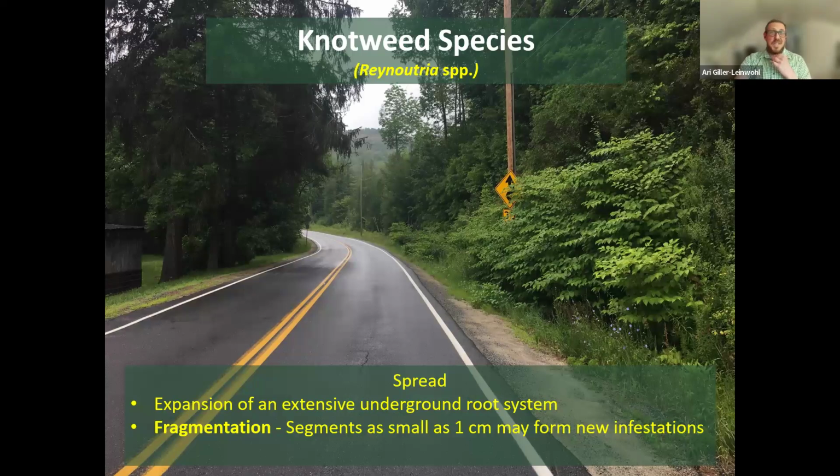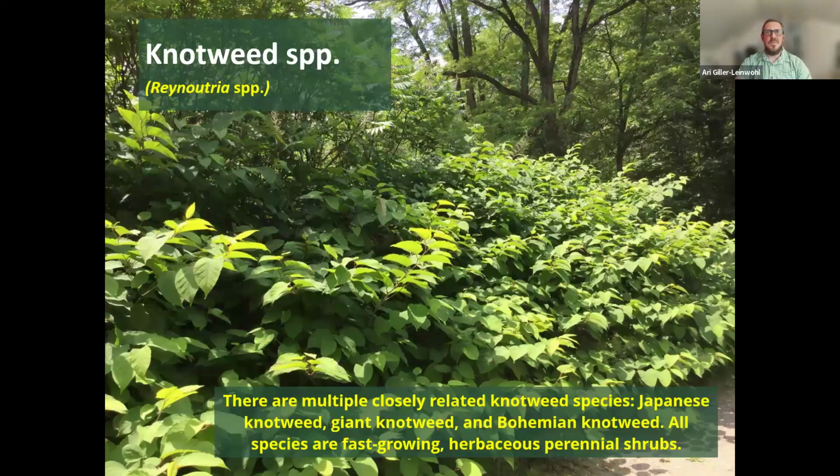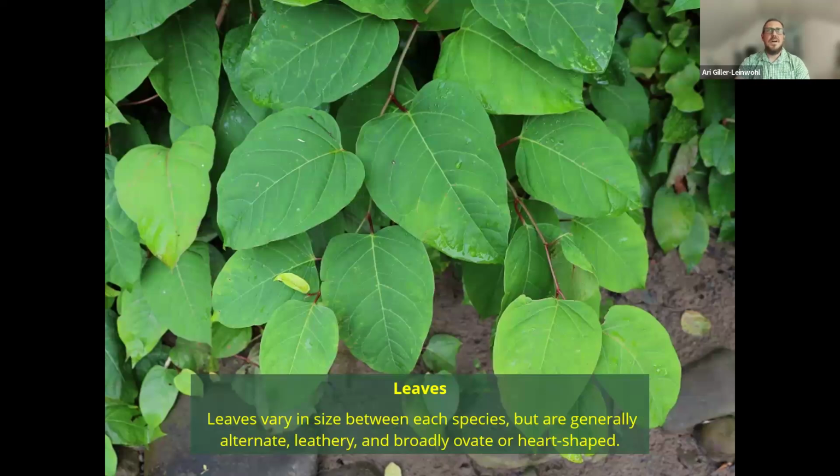I also wanted to dive into Japanese knotweed. Certainly, this is another plant that can spread from root fragments and is fairly widespread. There are several different species. Bohemian knotweed is a hybrid between Japanese and giant knotweed. But basically, their growth habit is quite similar, their habitat is quite similar, and they're all invasive. So I'm just going to discuss them as knotweed in general.